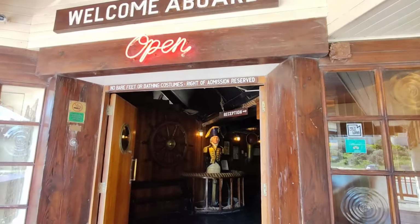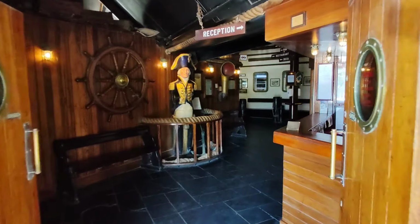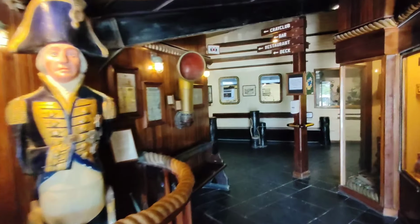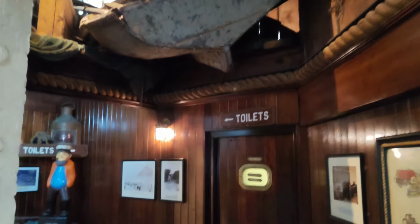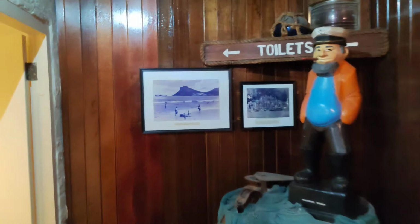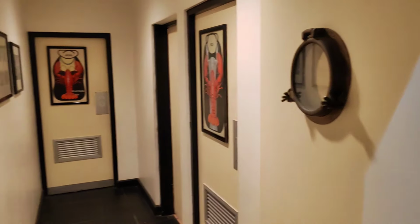So I think we're going to eat here, have breakfast here. Welcome aboard. This is the restaurant. There's Captain Nelson. There's lots of cool things here. So we're not going to do breakfast here, but even the toilets and that are going to be cool. Look at the ships, and there's the old man. So let me find the men's. Don't know where the men's is. It must be down here.